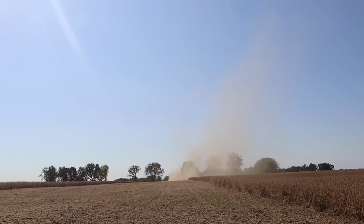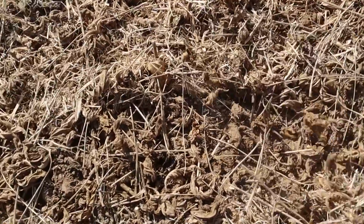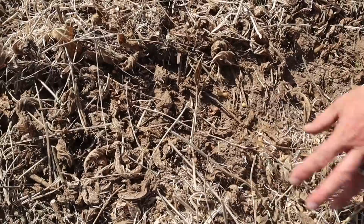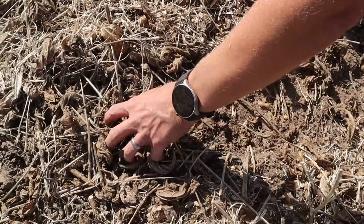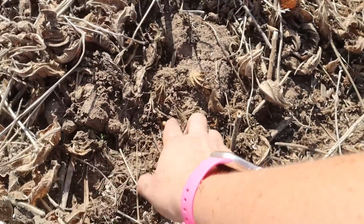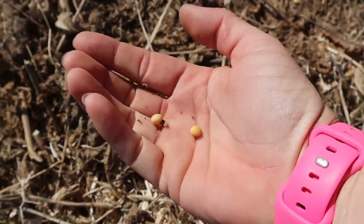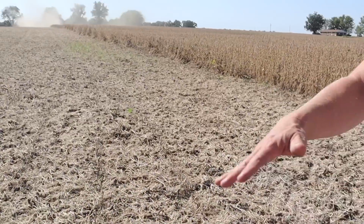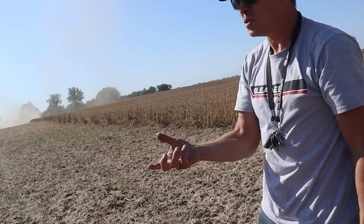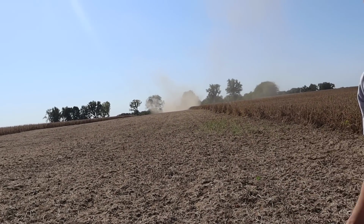And the other beauty of this is we can see how much head loss is here, because when this drops, if we were to just come out here and count behind it, you would have to add a few to that number. So you can see how there's some of those beans that are from the head. That's going to happen because the reel's coming around and hitting the bean, the action of the cutter bar shaking the bean, and it's going to fall out. These are really dry, about 9%. So there's some give and take.